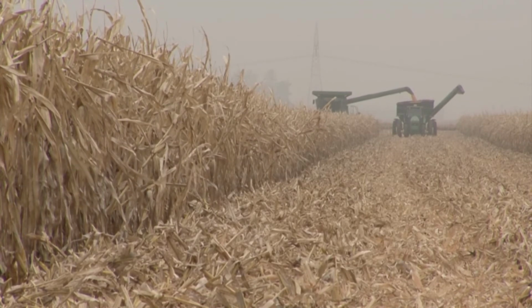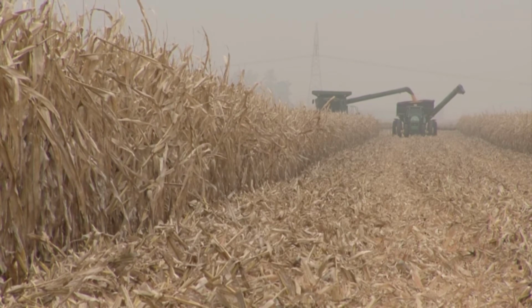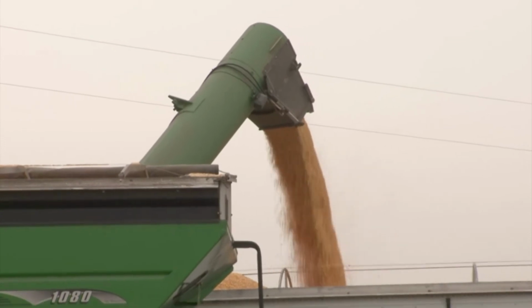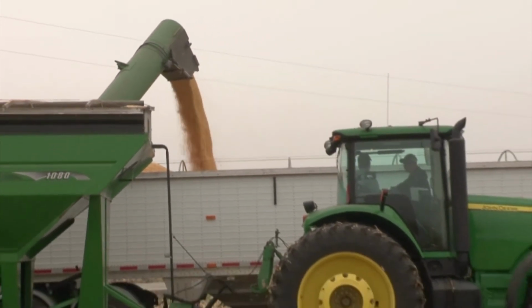Corn is a little bit riskier of a crop in this area. If you have a corn crop failure, you always have the option to harvest it for silage. It's never going to be a total loss. There's always options to find some profit there.